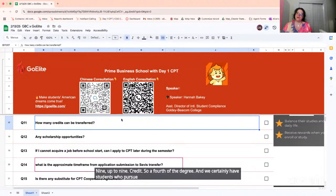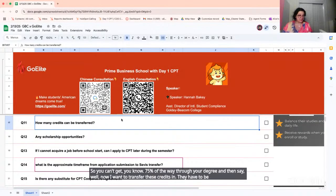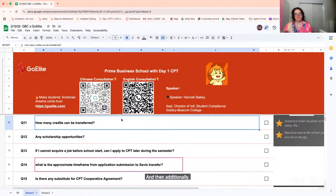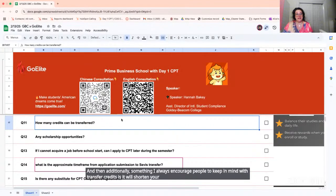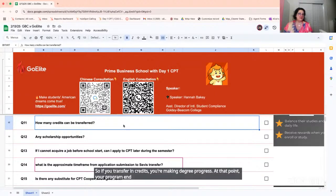You do have to opt for transfer credits when you begin your enrollment. So you can't get 75% of the way through your degree and then say, well, now I want to transfer these credits in. They have to be transferred in at the start of your program. Additionally, something I always encourage people to keep in mind with transfer credits is it will shorten your I-20 program end date. If you transfer in credits, you're making degree progress at that point, so your program end date is going to be shortened accordingly, depending on when you're going to finish with those transferred in credits. Got it.